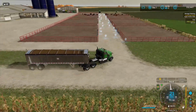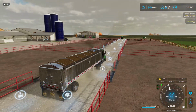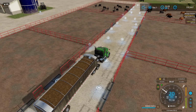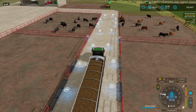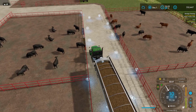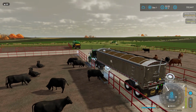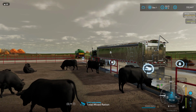And I want to have a look. Well, now that we have some more money, we can look at getting more cattle as well. Fill up these other pens. That is definitely something that I'll be doing. Let's see which one is first. This one over here is the first one. Hello, cattle. We got some food for you.